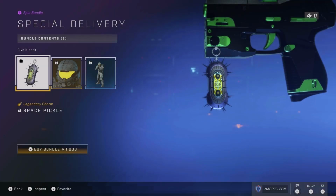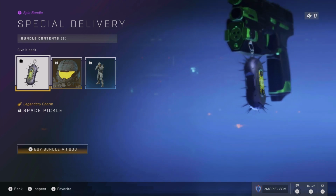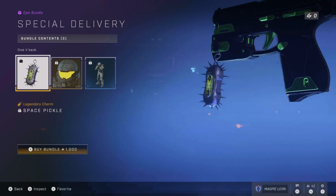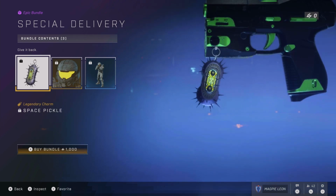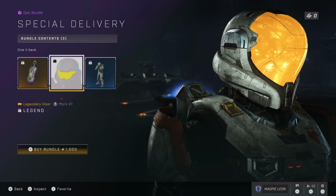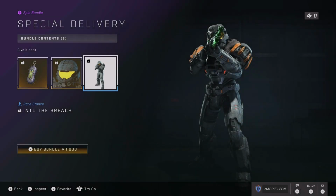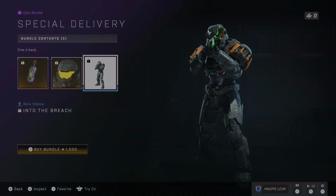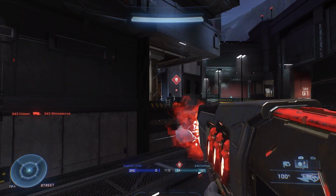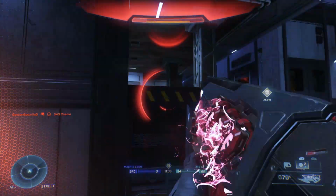Next up we have the Special Delivery Bundle, which is the set that costs 1000 today. This is the other daily item that is on today. You get the Space Pickle Legendary Charm, which is the Covenant Bomb from Halo 2. I like it. It's quite big. It's quite huge, but I like that it's called a Space Pickle. That's funny. You also get the Legend Visor, which is this bright yellow, almost luminescent, like it's glowing. It's a really nice visor. I think that's really cool. And you get the Into the Breach stance, which is also a nice stance.